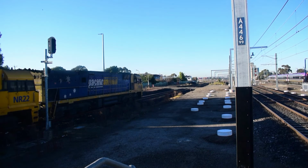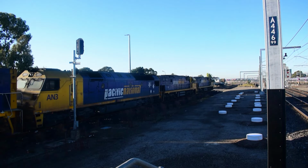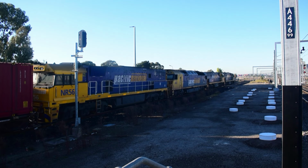At one point, a southbound freight train came trundling past on the standard gauge line. I think this was train 7AM5, but don't quote me on that. In any case, the train was hauled by NRs 88 and 22, then AN3 and NR56. I was pleasantly surprised to see the AN, since I didn't think any of them were still in service.